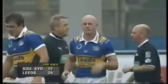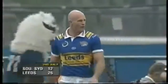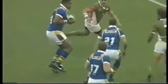The American touch judge is going to rule that Senior has gone touch in goal before he forced the ball. I salute him. He's got it right. It's 26-12. Good scramble there, but they shouldn't have opened that hole in the first place, but still a good scramble to stop that from being more points.